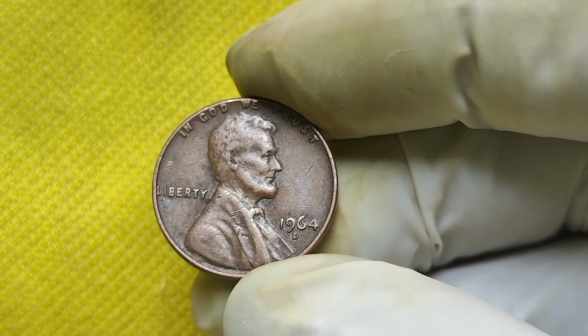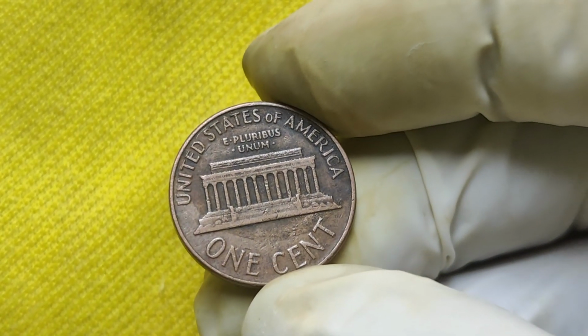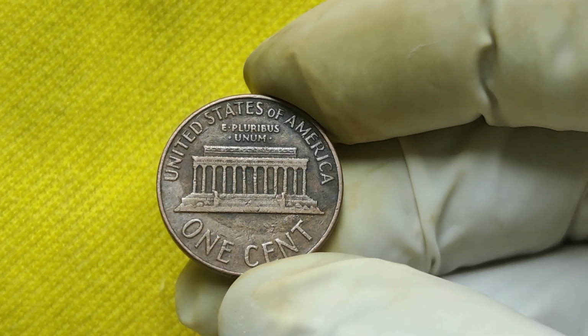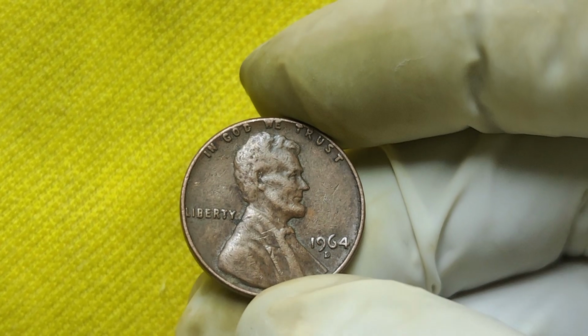From a small penny struck in Denver to a collector's treasure worth thousands, the 1964 D Lincoln penny is a reminder of the hidden gems that may be hiding in your spare change. Check your coin jars, old collections, or even that dusty piggy bank. You might just uncover a piece of history worth a fortune.